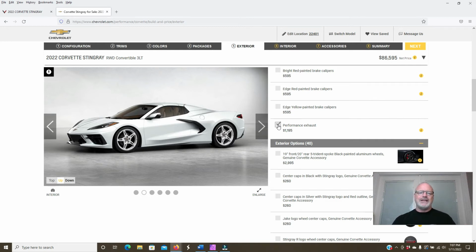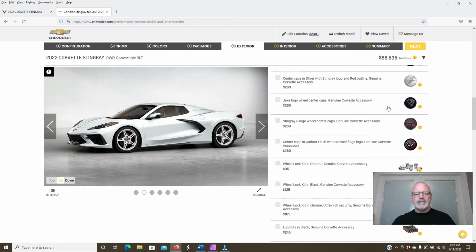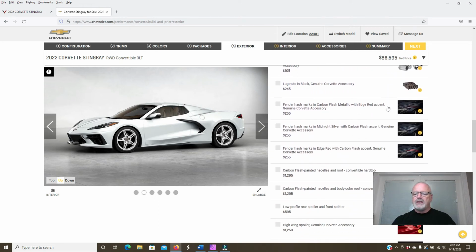But do I want to spend that type of money and then pay somebody to install it or try to install it myself? I think I would just spend a little bit here and get a good sounding exhaust from the factory while maintaining a factory warranty. Some of the other options here, center caps, whatever comes standard is fine with me on that.